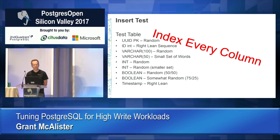And then I did the really evil thing and I indexed every one of these. You say, well, who would do that? No one would normally have 9 indexes on a table if it's only got 9 columns. But instead of building the 250 column table that many of you probably have in your databases with 9 columns indexed, I thought this was just an easier way to see it.